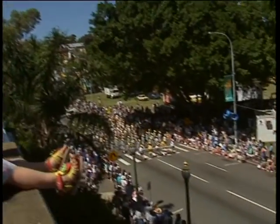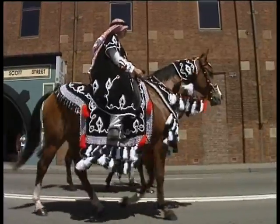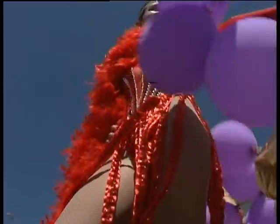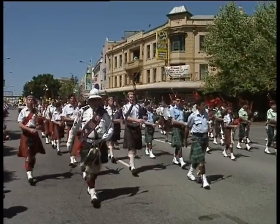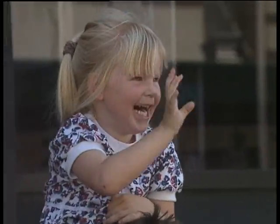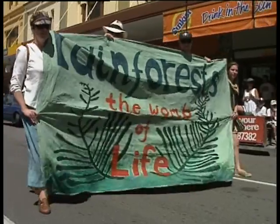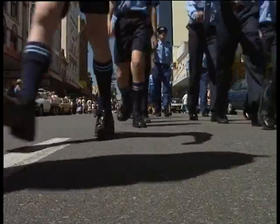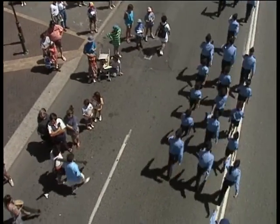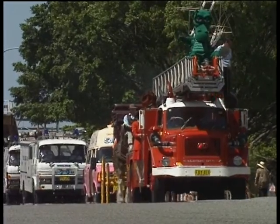Organisers say the 10-day festival has been an enormous success so far, with an overwhelming response to the live concerts in Civic Park and today's parade. The parade traditionally would have been the finale to the festival. However, tomorrow Matara will finish with the quest to set a world record for holding the biggest barbecue.